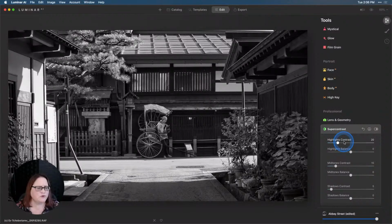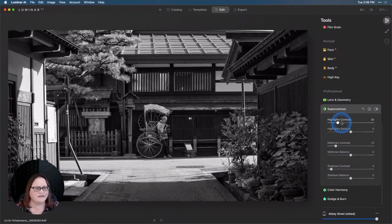So let's first work on our super contrast here in the highlights section. You can see that with our template, there were already some minute adjustments added. So now we can work with that to make it a little bit better. You see if I take that to the left, it's actually brightening up those highlights. I'm going to bring that down to the right, and you'll see that flattens them out a little bit. And I just want to take the edge off of those so they're not so bright and they're not pulling us away from the subject.